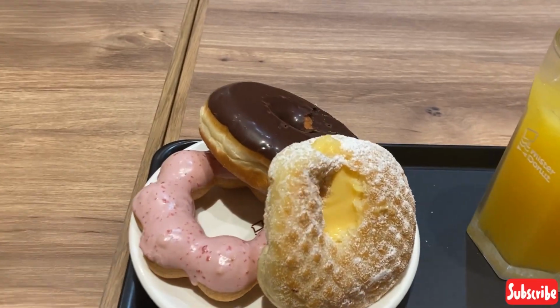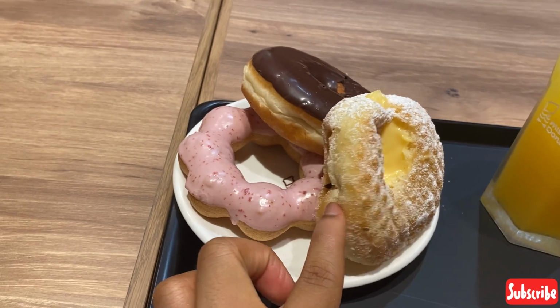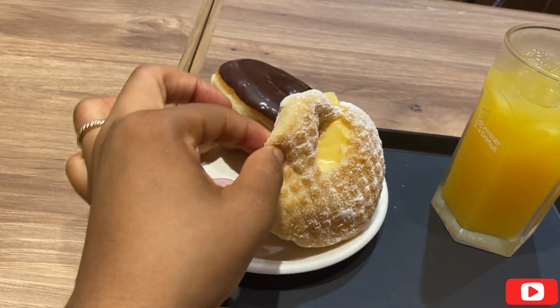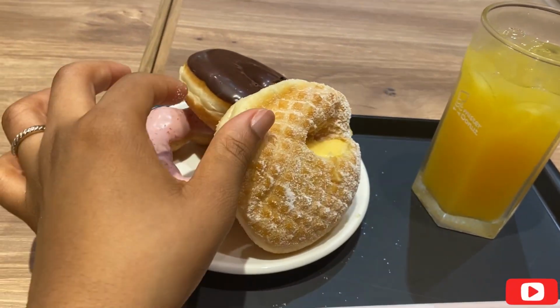So this is what I'm having. Just imagine the way I saved myself. I basically injured the donuts, but it's still going to be nice.